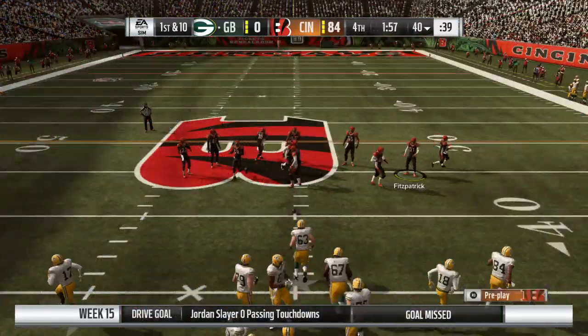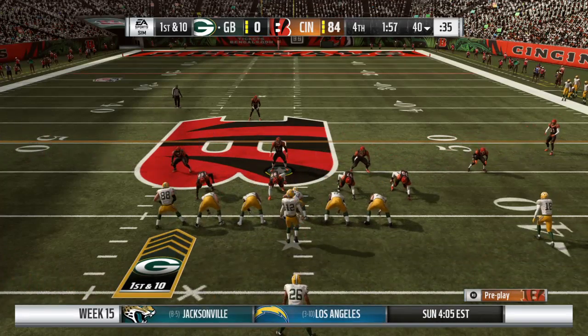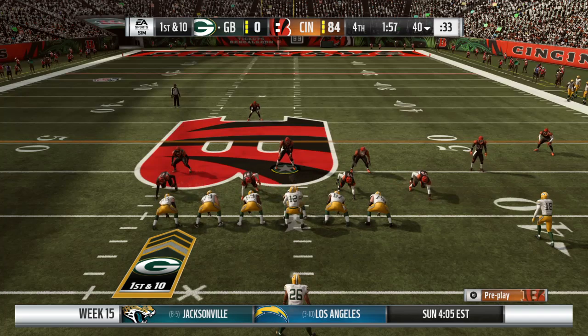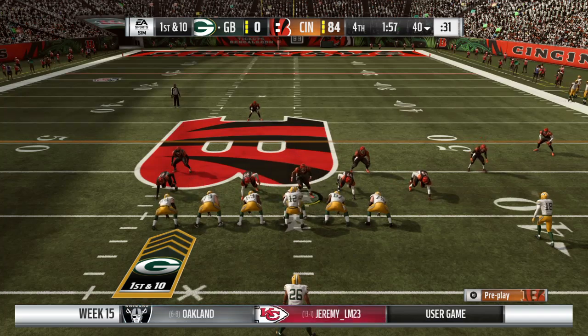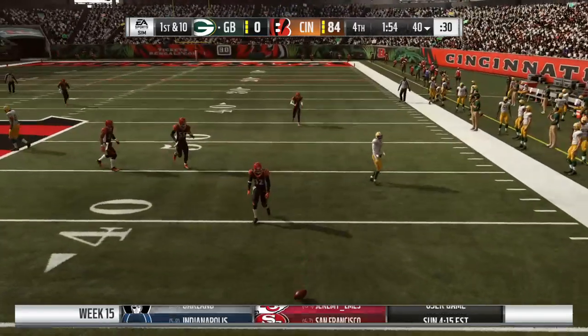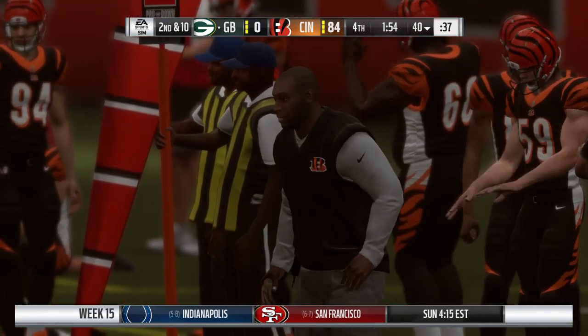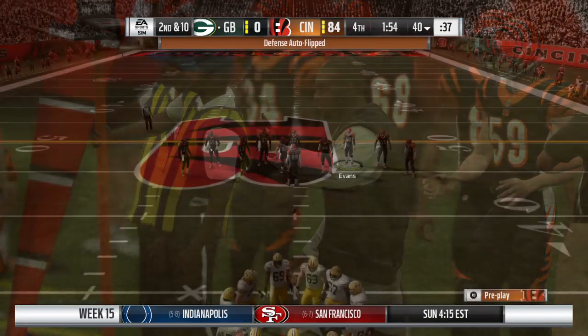The 4th down run successful. Now they look to pay it off on 1st down. Rodgers now on 1st down. And he couldn't hang on. Would have been their 4th pick of the game. Instead, 2nd down.